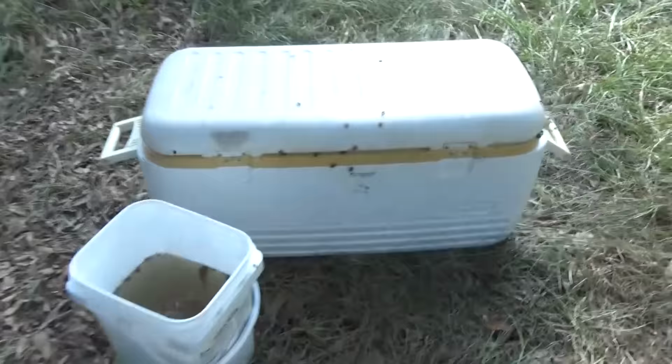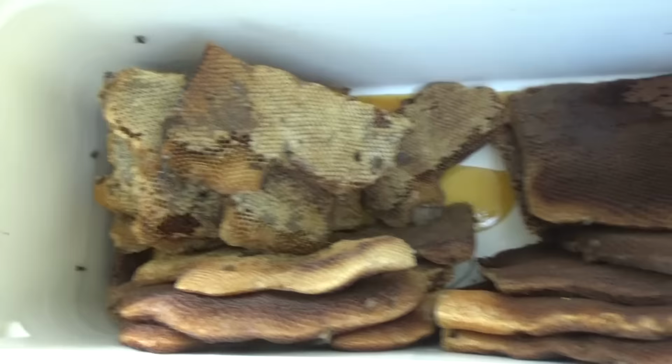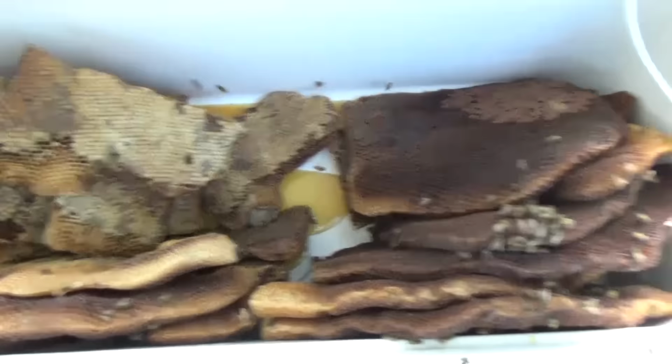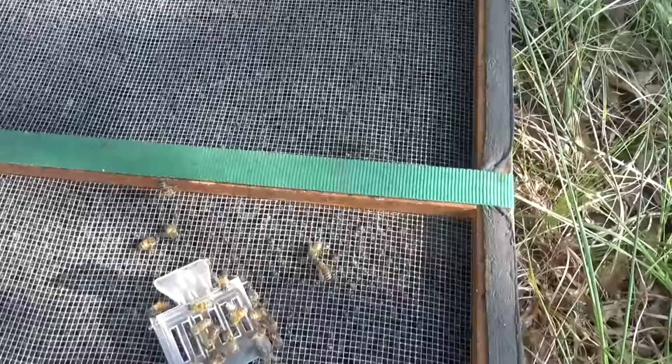And I gotta do this really fast because all these robber bees are still out here. So let me pop this open real quick to show you and close it. That's all that brood. Whew. There's a mess of honey on the bottom too. And this is all of our bees. There's got to be 30,000 bees in this box right now.